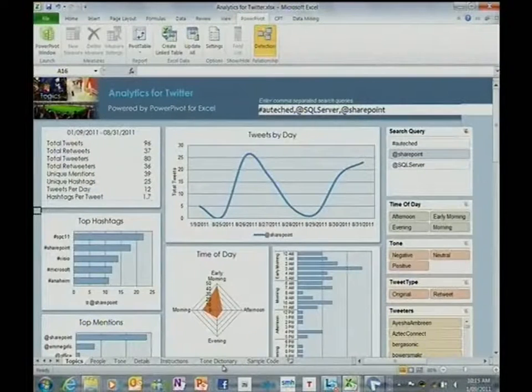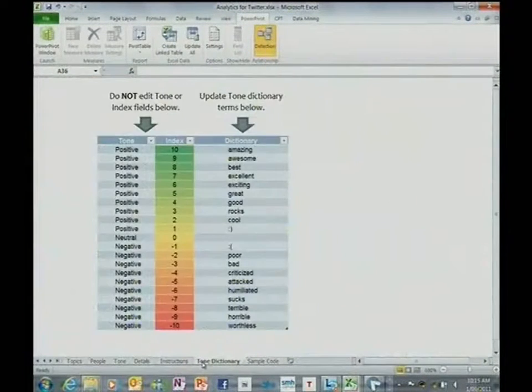The other thing I've done here is not only being able to bring in these tweets, I'm able to add a tone dictionary. So I can look for keywords and say, okay, if a tweet has the word amazing in it, that means it's pretty positive. If it's all bad words like poor and attacked, and obviously you can use your own vocabulary here, you can put some more, like SQL horrible, or something.